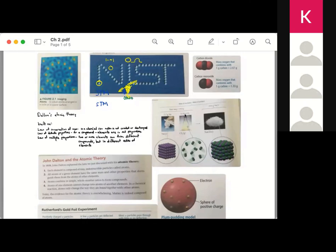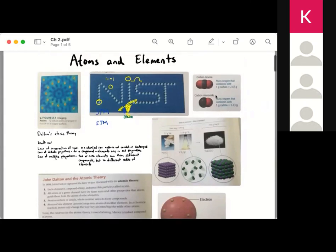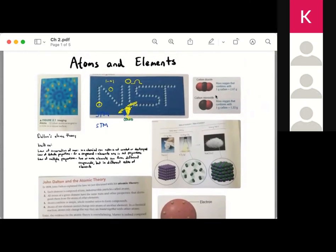This is a chemistry class. Let's talk a little bit about atoms and elements. So what is an atom? What is an element? We mentioned what elements are before in the last class. So elements, we have 118 that we know of.